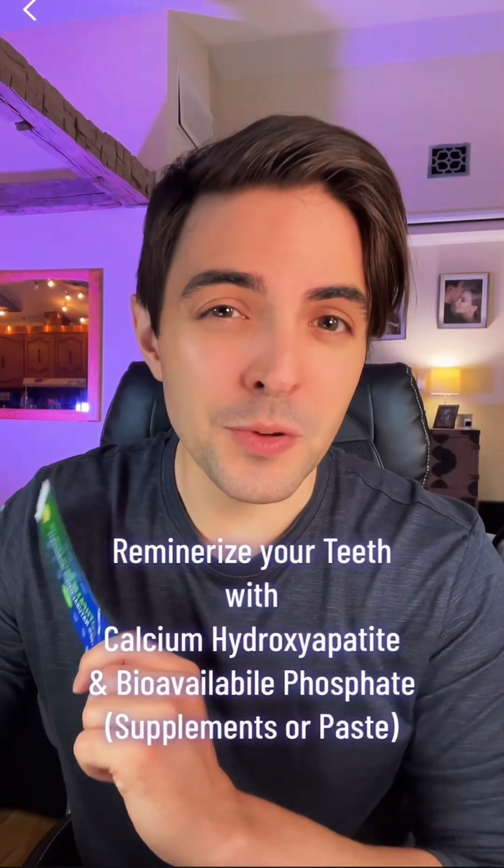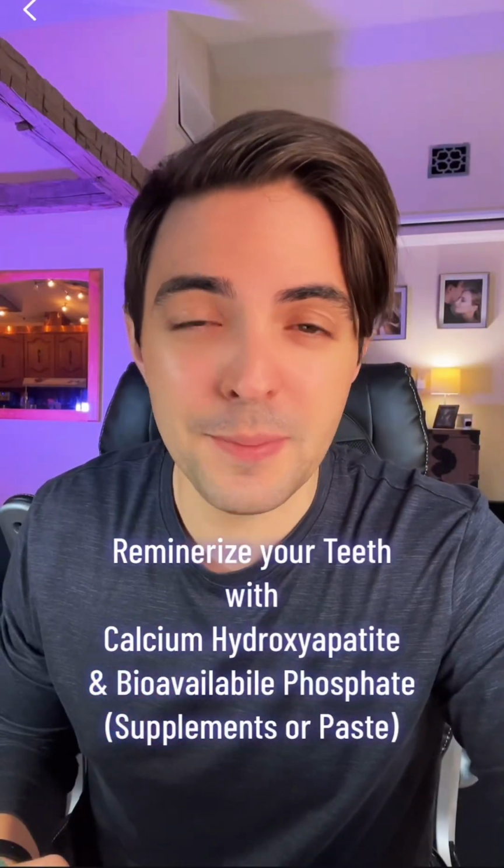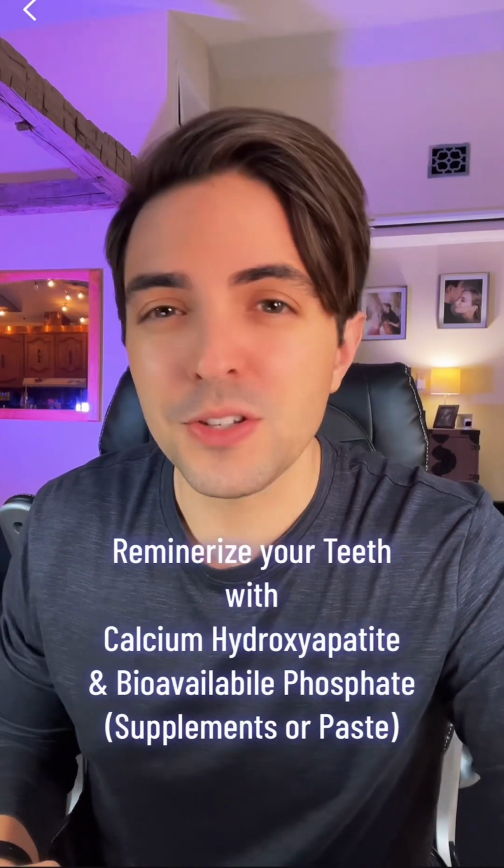I'll give zeolite toothpaste a try. I'm clearly a fan. If you want a screenshot, this will also detox fluoride, which means you need to remineralize with calcium hydroxyapatite and phosphate, so you don't get cavities. This is research, so please consult your physician. This is not medical advice.